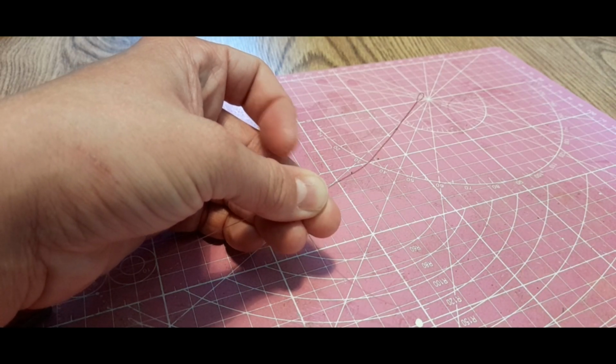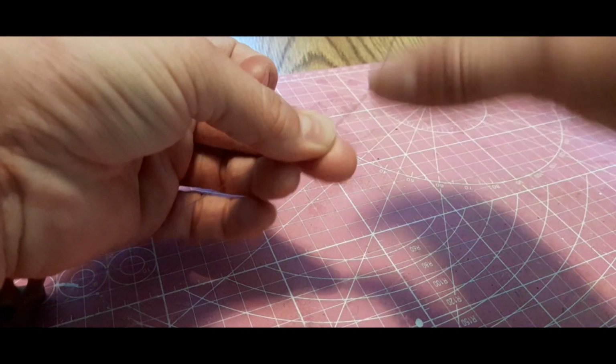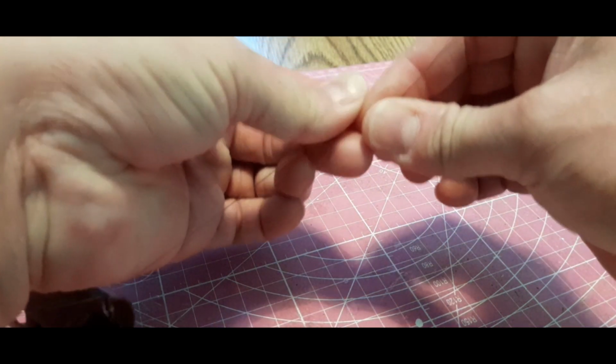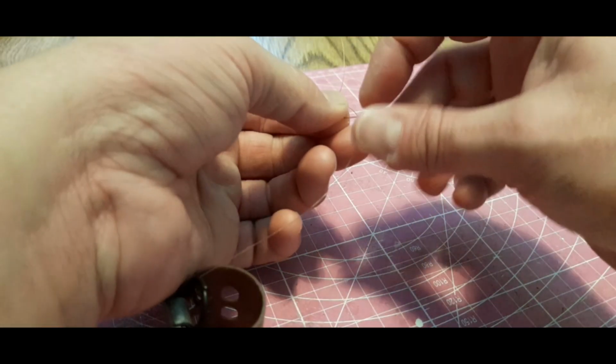If you're using braid, this won't work. This only really works on mono, but that's the idea. And then just tie it off. I just tie an overhand knot, as if you were going to tie a loop.